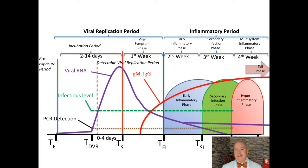This is not influenza. This is not SARS-1. This is a virus where a chunk of the transmission occurs either in the pre-symptomatic or in some cases the asymptomatic individual. So you can see from the vertical dashed red line out to the solid red line, we have a period of pre-symptomatic where a person is going to test positive by our rapid antigen tests that correlate very well with infectious levels.